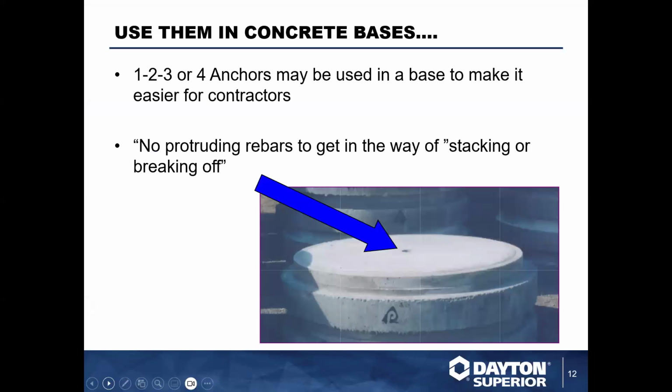Okay, and the concrete bases. So one, two, three, or four anchors can be used to make it easier for the contractors. This is probably self-explanatory, but these are going to sit below the top surface, the level of the concrete. So it's flush, and that's also going to help you if you're having to stack and load these onto an 18-wheeler for transport. Reduced dunnage, simple 2x4s should get that accomplished very easily. And there's also nothing protruding, so you don't have a potential safety hazard, and you don't have to worry about things breaking or tearing during install.